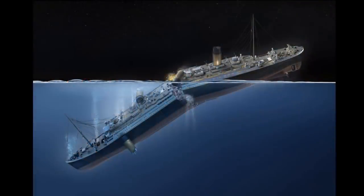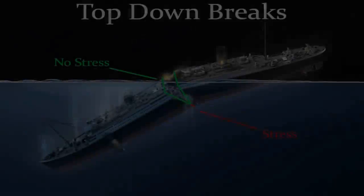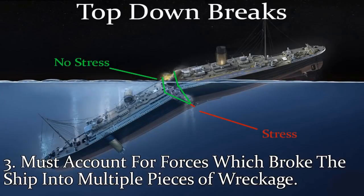If the ship did break down from the top to the double bottom, it now has to do what the entire intact ship structure couldn't do: support and pull the weight of the stern. Rule number three, once you've accounted for all the pieces of the wreck, you have to account for the forces that made them into pieces.